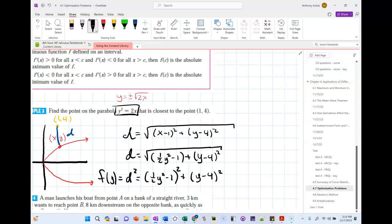Christian, oh yes, thank you. Yep, I dropped an exponent there and there. Thank you. Appreciate you being on the ball there. That makes it so much easier to catch it now than later. Okay.